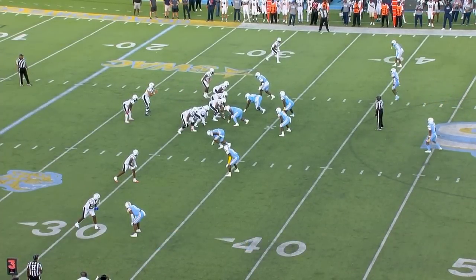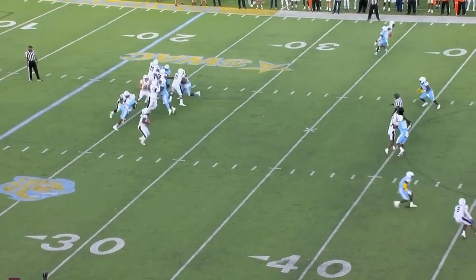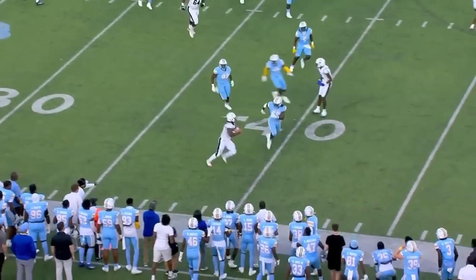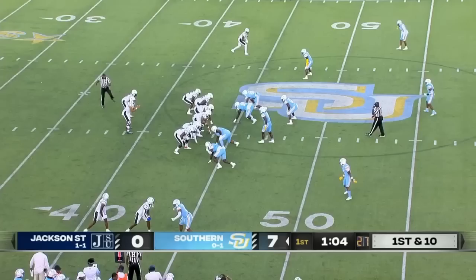Quincy Riley in motion. The snap. Jason Brown looking, and goes underneath. The check down to Irv Mulligan. And Mulligan, we know what he can do. Good hands out of the backfield.